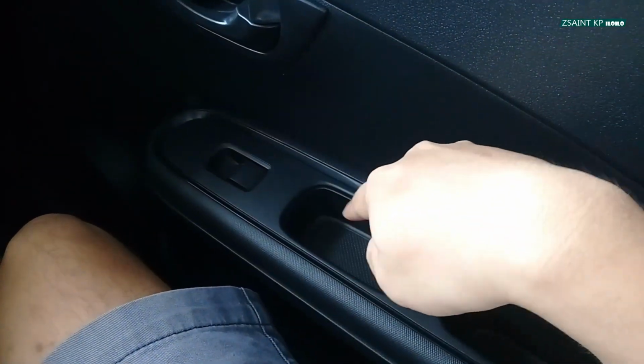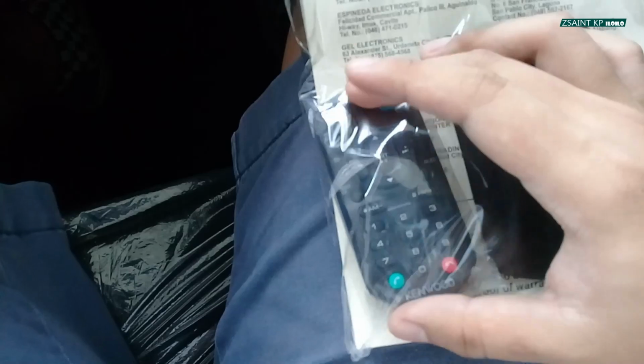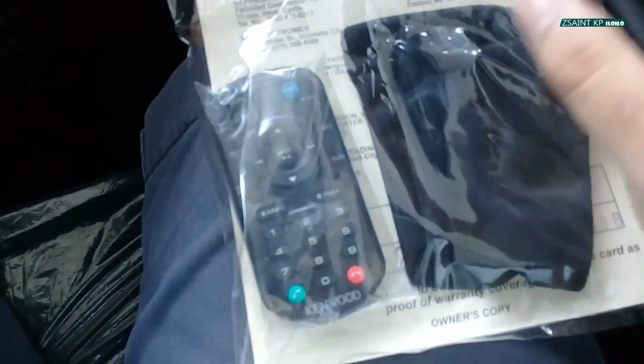You also have a little cubby right here. What a nicely decent size glove box. You have your owner's manual, your quick start guide on your Kenwood audio system with your remote control.